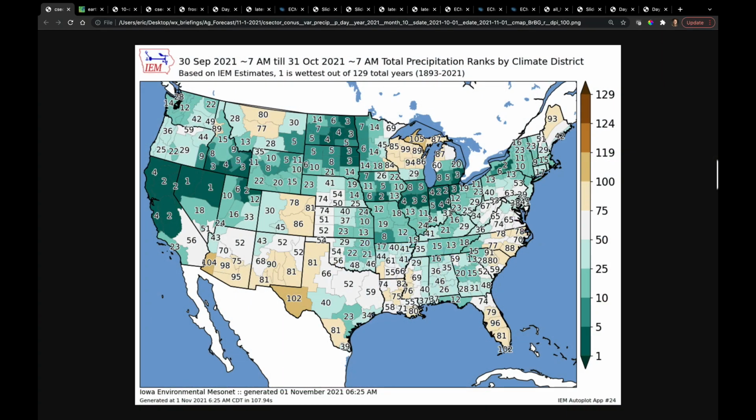I'd like to start with a quick review of the month of October, and our first map shows the total precipitation ranks by climate district. This was a month where from the west coast into the northern plains, stretching across most of the Corn Belt and into the northeast, we were exceptionally wet. That included also parts of the mid-south and into the southern plains.